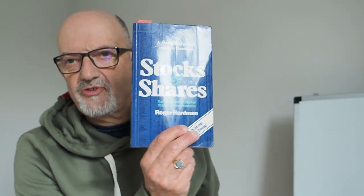Today we're going to look at the question of investment diversification and also take another look at this book, the Daily Telegraph Investor's Handbook Guide to Stocks and Shares, because there's some pertinent gems in this book relevant to our topic, and it's also mildly amusing, taking the mickey out of what people wrote 40 years ago, the world having changed considerably.